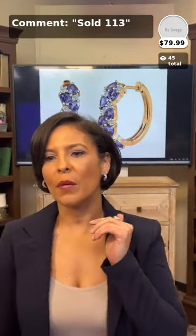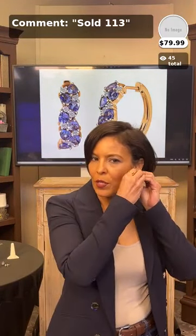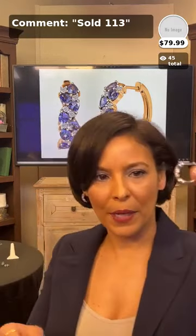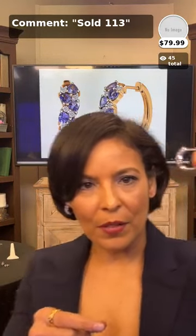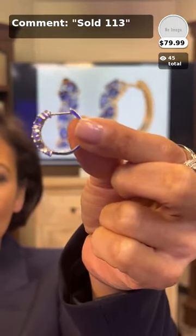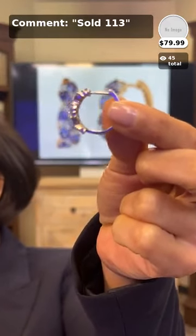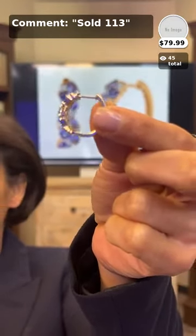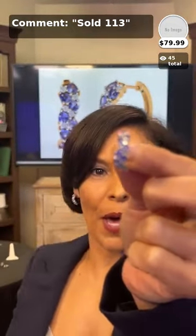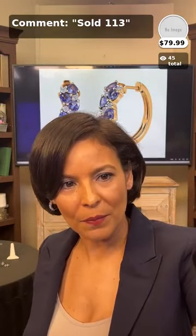This is a huggy hoop design. The huggy hoops are super easy to work with. You line that up and it snaps in place. And the measurement on this, let's get you the measurement. We're going to measure it right on the side there. Yep, so we're talking just over a half an inch from top to bottom.